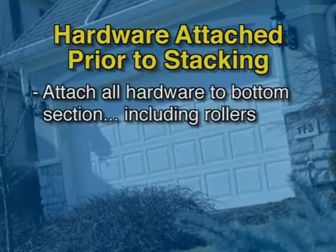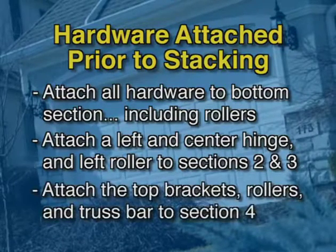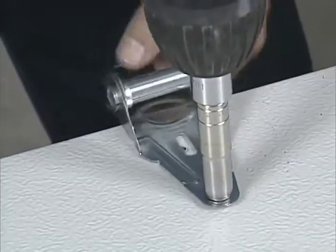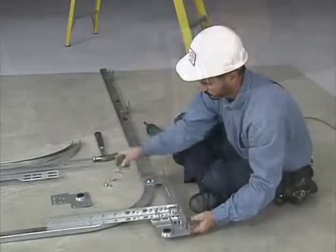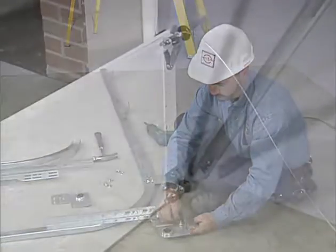Attach all hardware to the bottom section, including rollers. Attach a left and center hinge and left roller to sections 2 and 3. And attach the top brackets, rollers, and truss bar if it's necessary, to section 4. As with our first method, always be sure that you're using the correct hinge and that it's not installed upside down. Now, assemble the vertical and horizontal track.